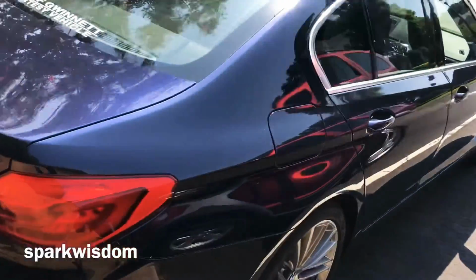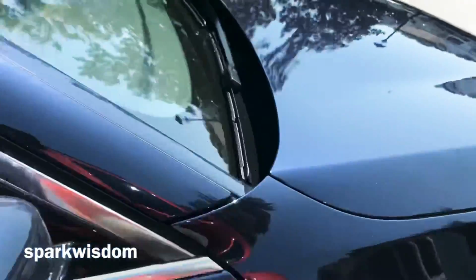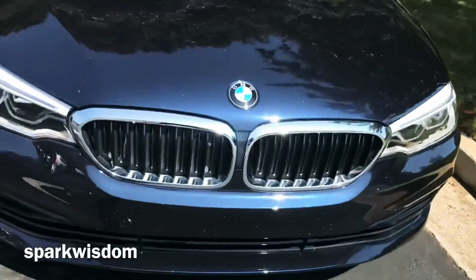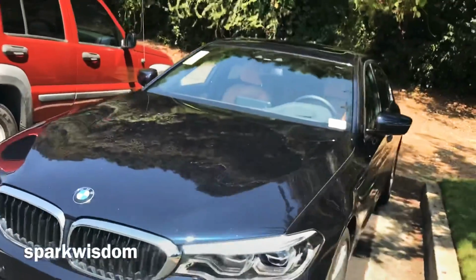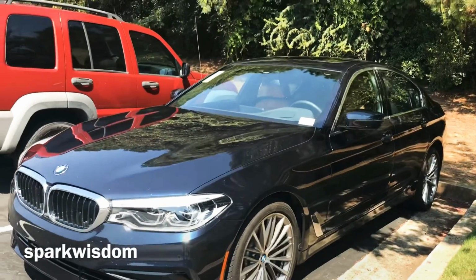So I was able to get this vehicle from using Capital One Navigator. And I used it because I didn't have to actually have my credit run at several different dealers, and I could control the process. So let me show you how I was able to control the process.